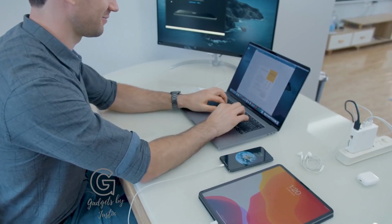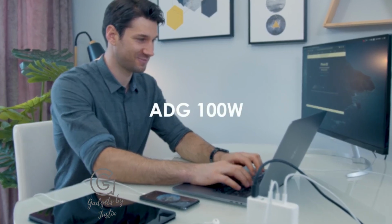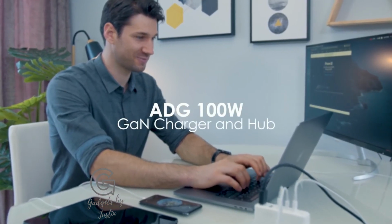Needless to say, we can get all the job done in just the blink of an eye. ADG 100 watts gallium nitride charger and hub.